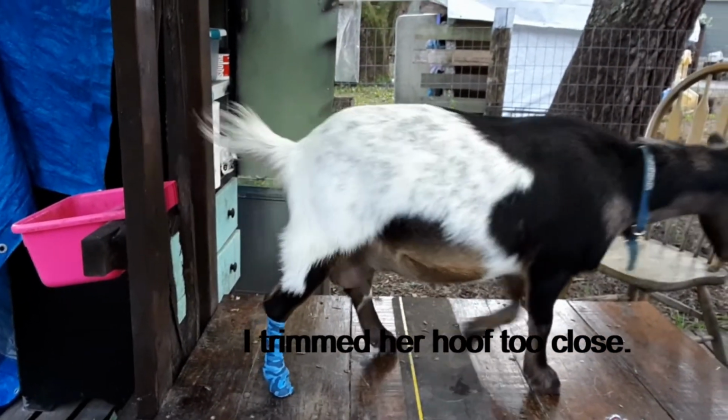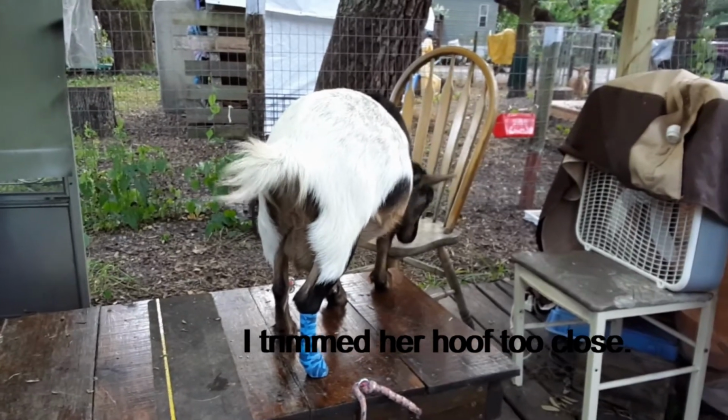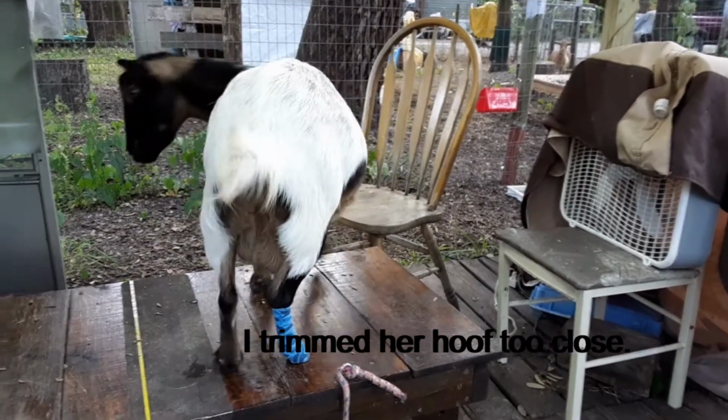See, look at her tail. See, it's a little bit thin. It's a little fish-tailed. That's another sign that they need the copper.